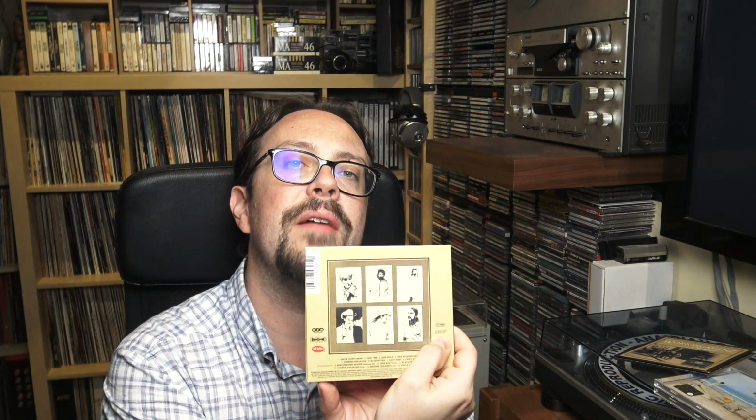I tested side by side the vinyl release, which should be a limited edition, a high quality, probably digitally sourced, but I think mastered for vinyl. And I must say, this is 10 times better. Here we have the logo.